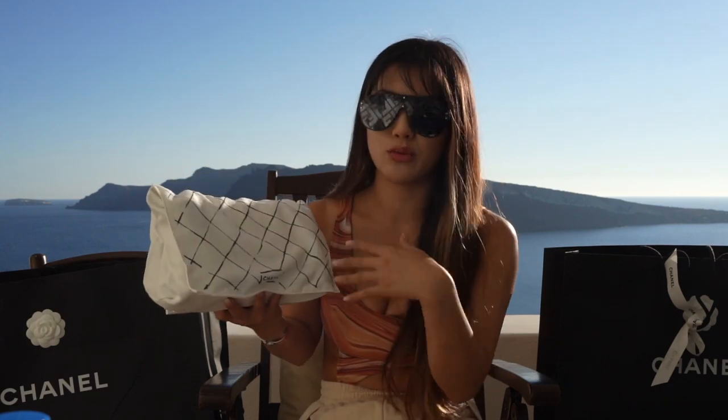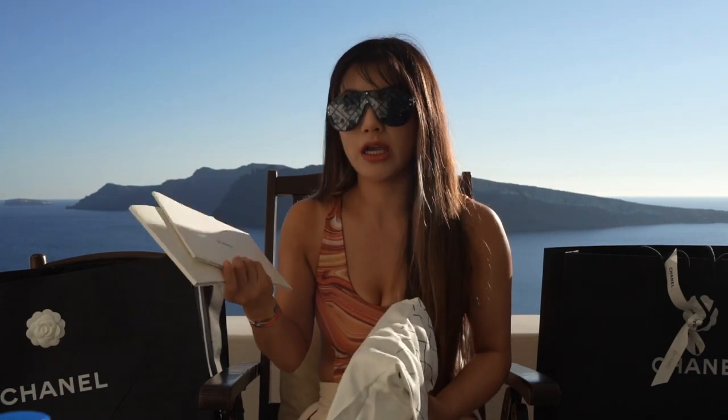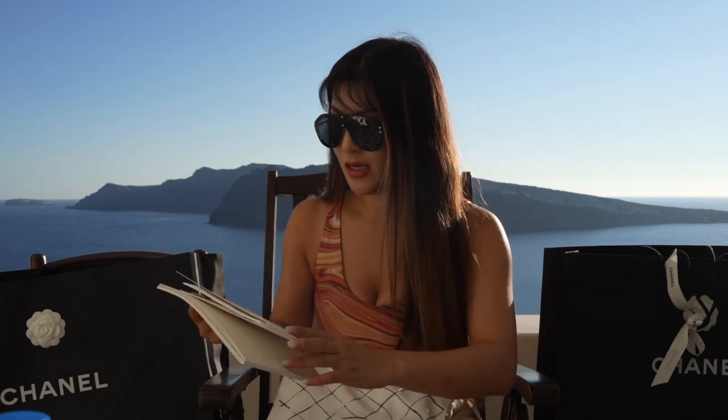Three items, which now makes me think, once you see this item, because as you can see, it's a white bag, which can only mean one thing, a classic flap. When I got my classic flap, I didn't get two booklets, so I'm very keen to see what these two are, because that means I've been swindled a booklet. So let me open the first one.